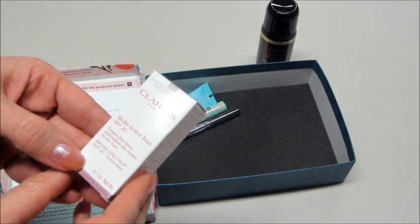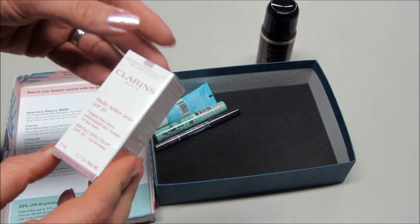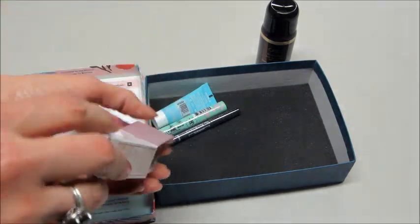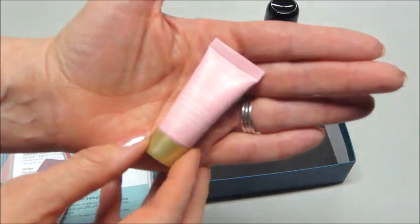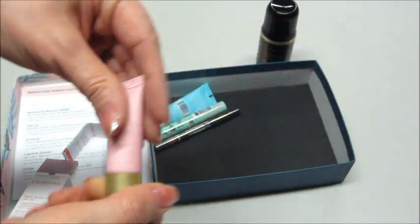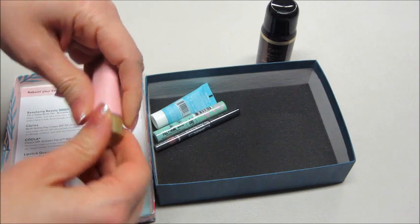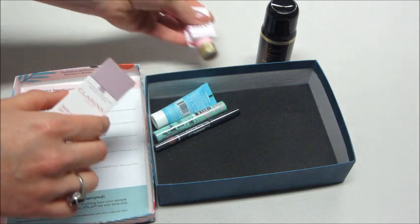We also have a multi-active SPF 20 sunscreen. So it's a day cream. It's perfect for all skin types. It's about that time of year that we'll start getting a lot of skincare products because it's almost summer. So I'm loving that. I do spend a lot of time outside and I do have fair skin, so I definitely need sunscreen. And this has a nice smell too. It doesn't really smell strongly of sunscreen. So that's awesome.